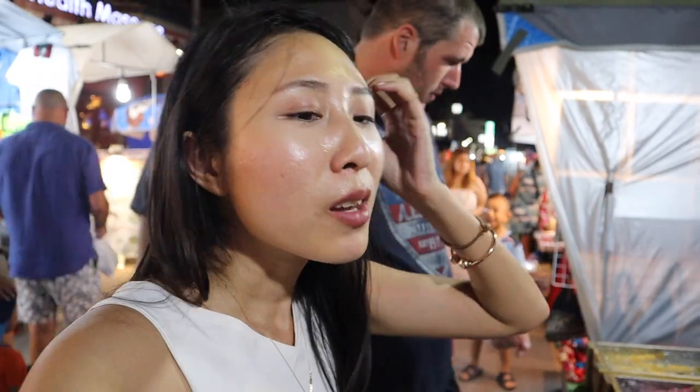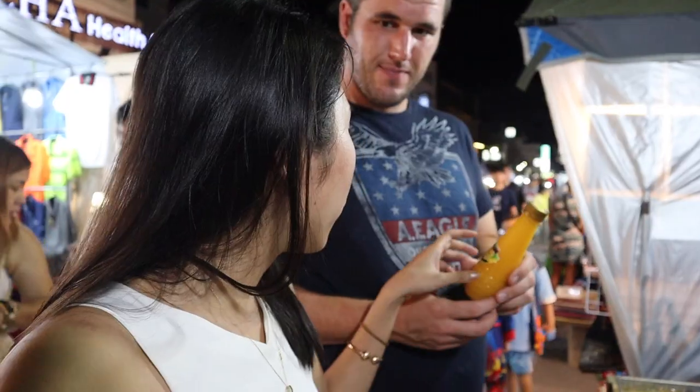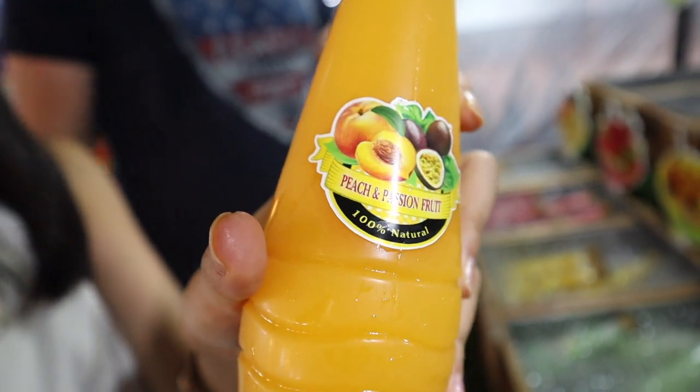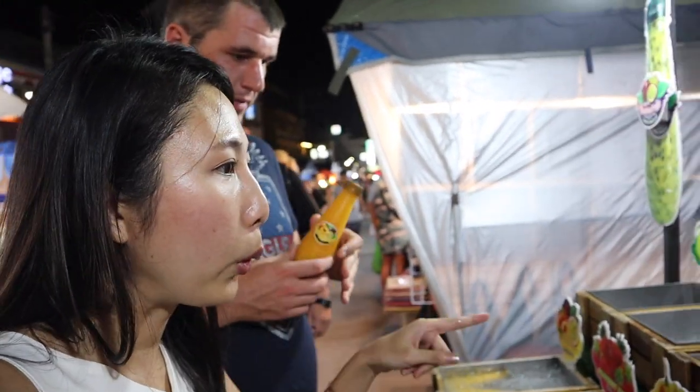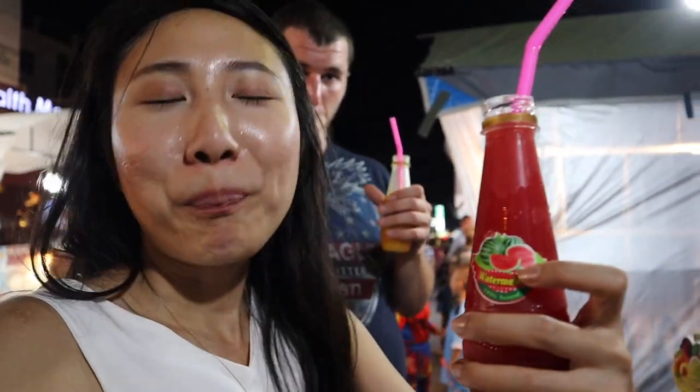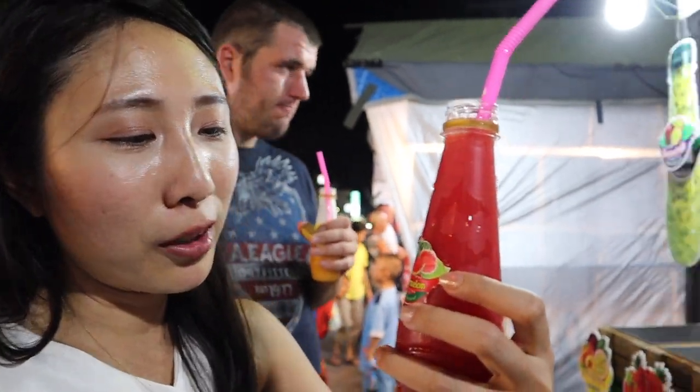The weather, hot like this. Cold drink needed. So I had to go for this cold pressed juice. What do you want? What is it? Peach and passion fruit. No, mango. 35 baht per bottle, but 3 for 100, so we're gonna get 3 of them. No sugar, no water. Everything is made from fruit flavors.